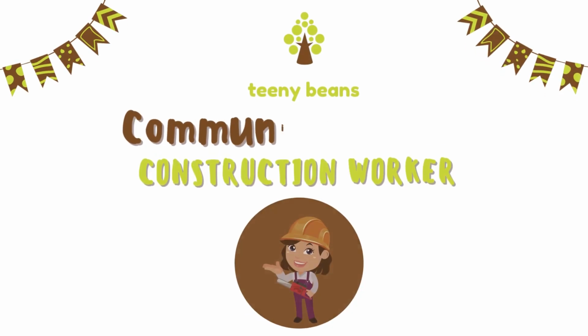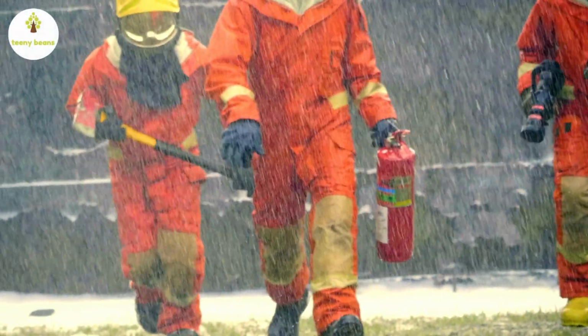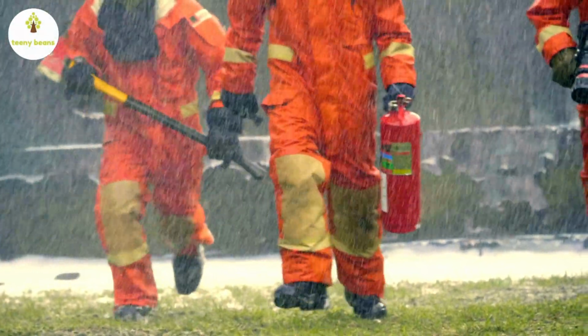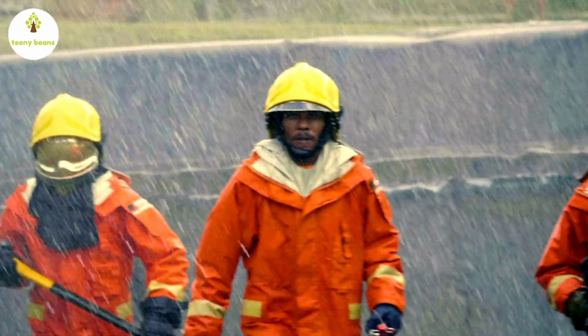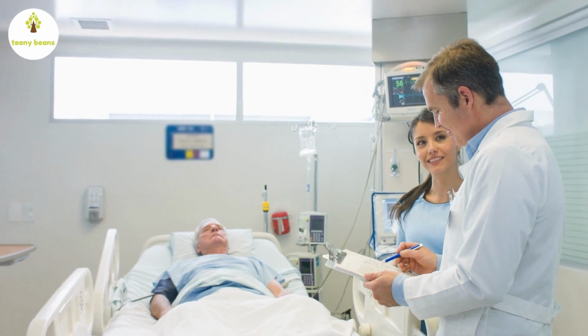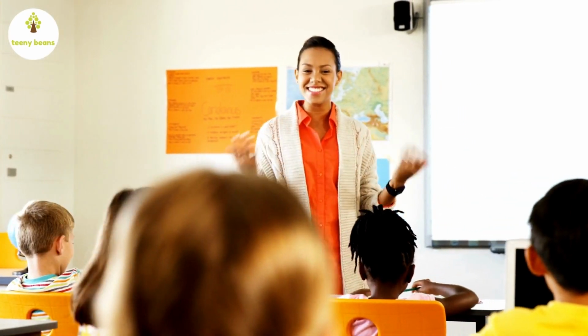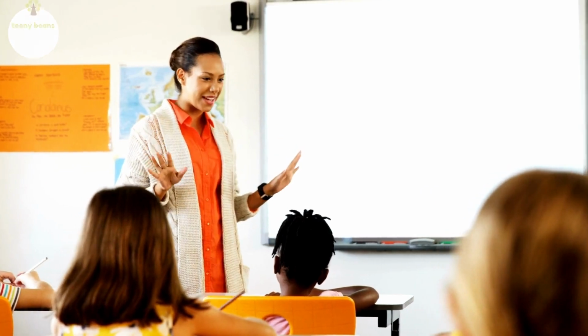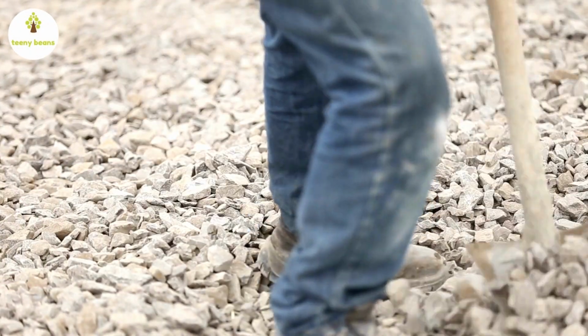Hi friends, today let's learn some interesting facts about a community helper, the construction worker. Community helpers are the individuals who live and work in our community and ensure that the community stays healthy, safe, and happy. These community helpers do everything they can to help us and make our lives easier by providing us with goods and services. Construction workers build or fix homes, roads, and buildings.